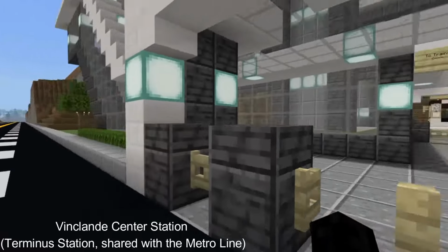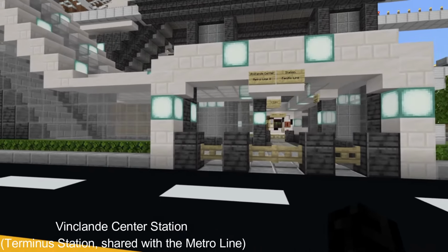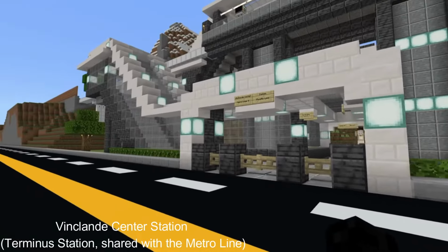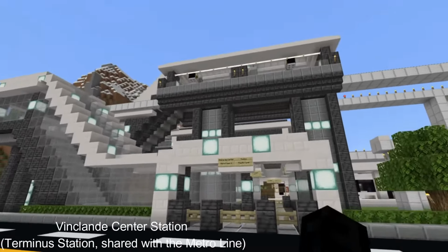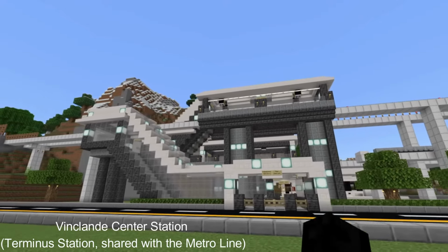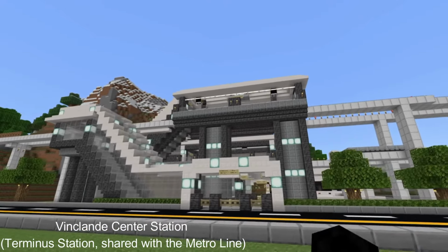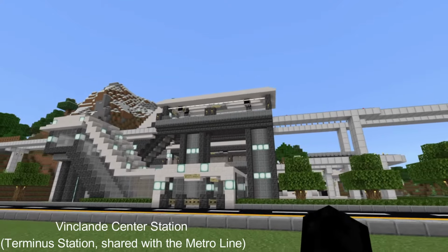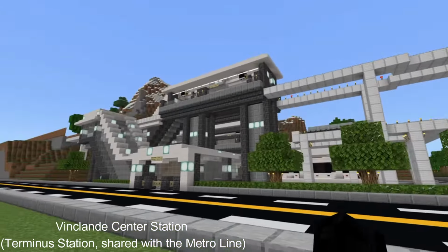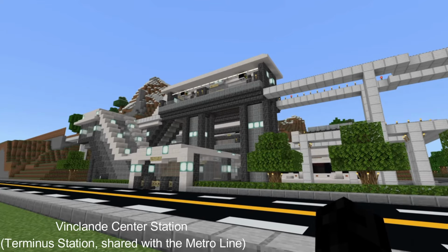Of course, like I said, I will go into much deeper detail in the Metro line video, but there you go, that is it. The entrance used to be somewhere over there, but it's been moved over here, and that is the Vinclande Center Station. Probably one of the hardest stations ever to build, the fact that it's 3 platforms with 2 SkyTrain lines going to it. So that's it. So let's wrap up the video, because we have reached the end.